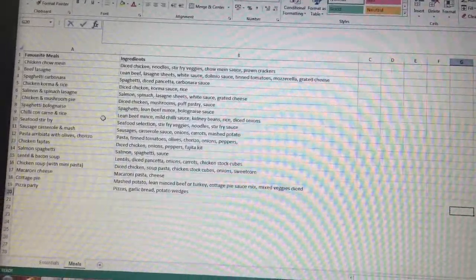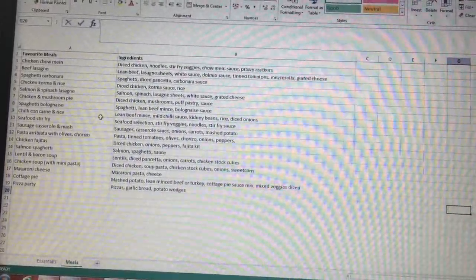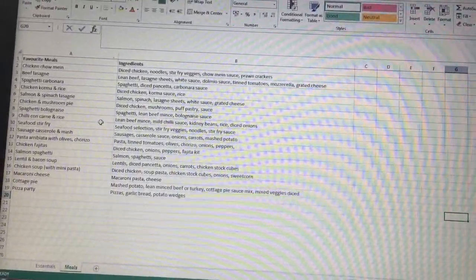We'll have leftovers, particularly things like the lasagna. I usually make a huge batch of lasagna, and it can do 3 or 4 meals. So I'll go through this list and work out what I want to make that month.